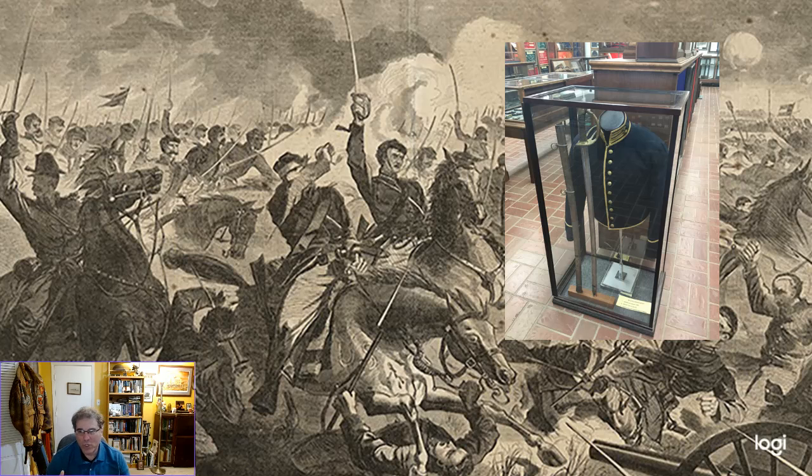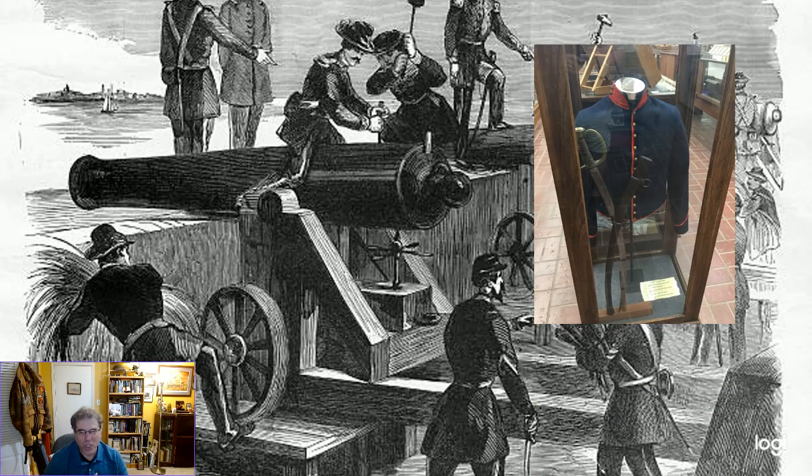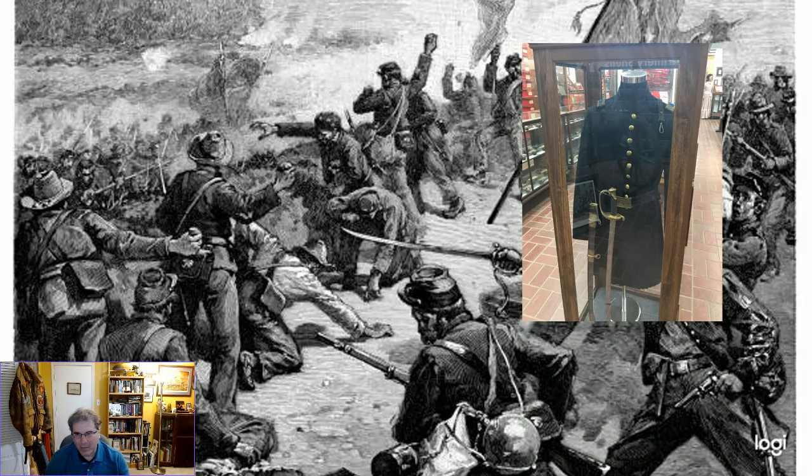And then if you want to see uniforms, he's got uniforms. This is an original mounted services jacket for a Union soldier that served in the cavalry, along with his regulation saber. He also has a mounted services artillery jacket. Then a Union officer's frock coat. This would have been, I believe, an infantry officer. So if you want to look at uniforms, he's got those as well.